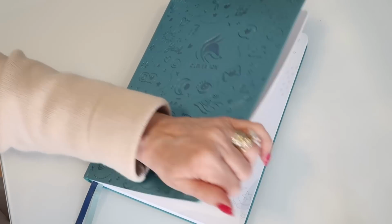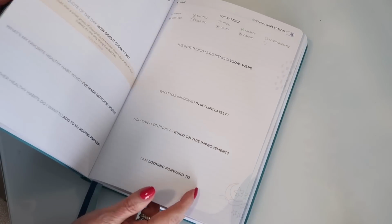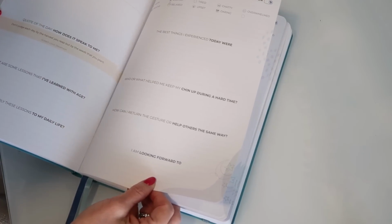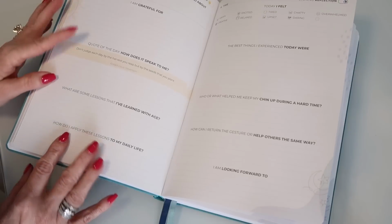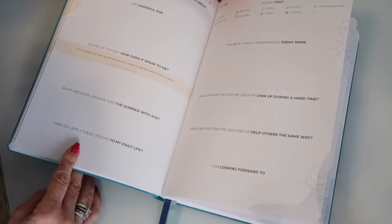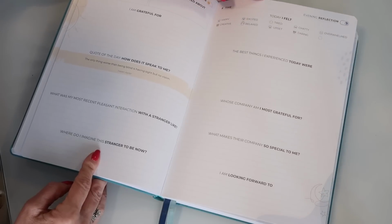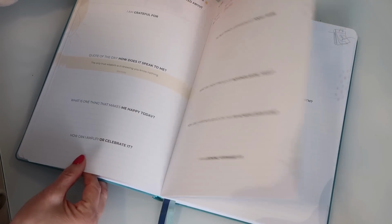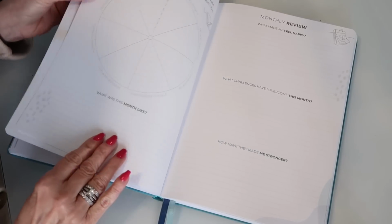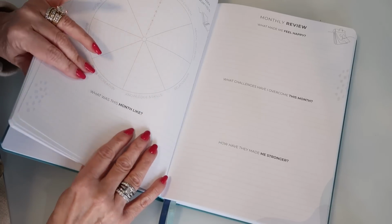There are also different quotes and different questions that change daily. There's a weekly review page, and every week there are different exercises to do. There's also a monthly review section where you work in that life work balance wheels and just different exercises to help you acknowledge and reflect on the good things of life. Even during those really difficult days, there's always something to be grateful for.